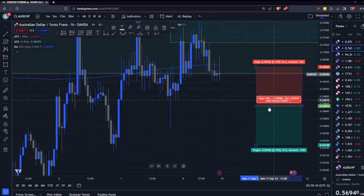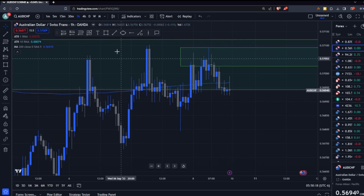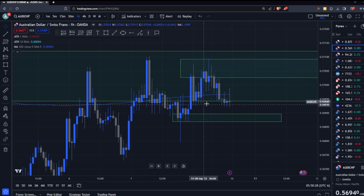Looking at this, it hasn't really set up the structure yet. It's going to have to break this little area here, and this wick is pretty big, but we'll probably just do something like this. I would say if it breaks this, you're probably good to go. And then price has actually retested this 1-hour moving average multiple times with all these candles. These are very weak candles, so it's a pretty good sign, guys.